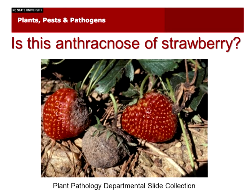So question, still have your green arrows and red X's. Clear those out. Give a green check if you think that this is anthracnose, and a red X if you think it's not anthracnose causing this fruit rot on the strawberry. Looks like people are getting familiar with the tools here. That's good.